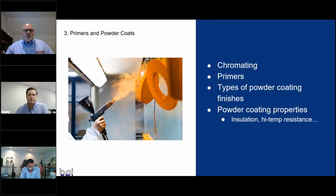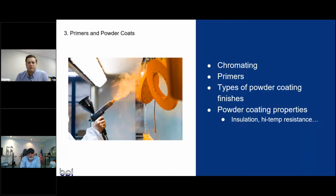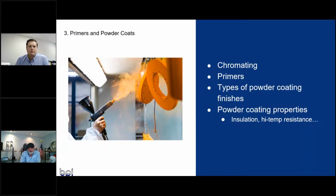They have a really good multi-metal coater cleaner. But that is in your notes. The person that asked that question, just make sure that you always ask, is this a multi-metal coater cleaner? So that you know that if it's an aluminum casting, that you're going to etch it and you're not going to worry about having loss of adhesion.